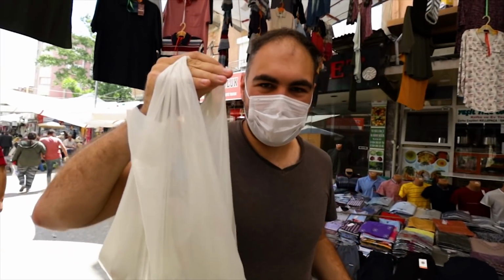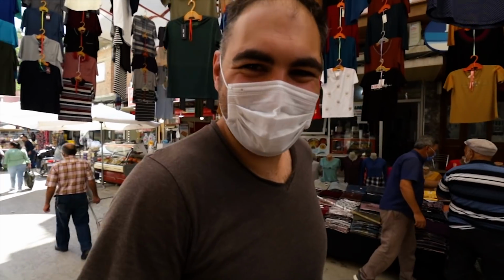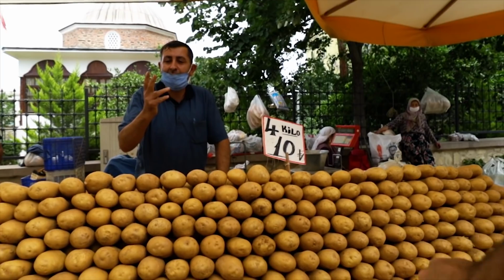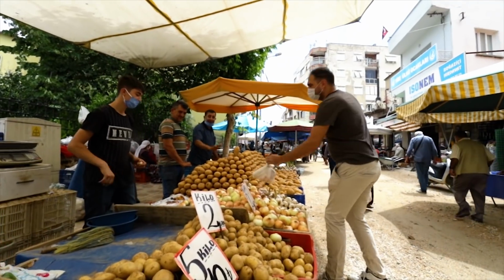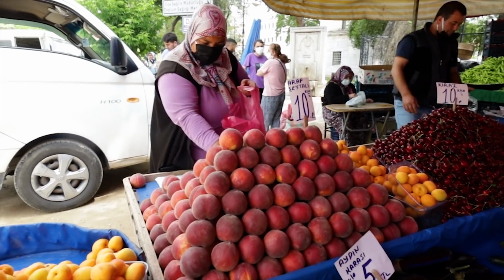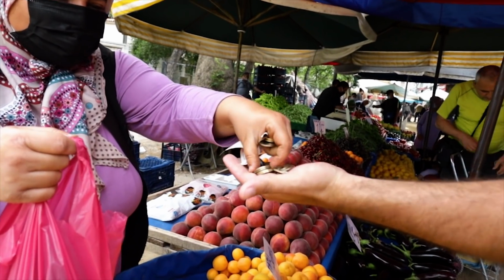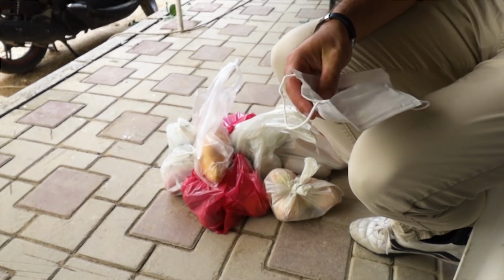Thank you. So I just bought a whole chicken, grilled and everything with some spices, $2.50. It's unbelievable. 4 kilo. 1, 2, 3, 4. 1 kilo? Yes. 15 tabii. Okay, teşekkür. So we bought so much. It's like at least 10 kilos of fruit and vegetables and some bread and chicken. It is less than $10.